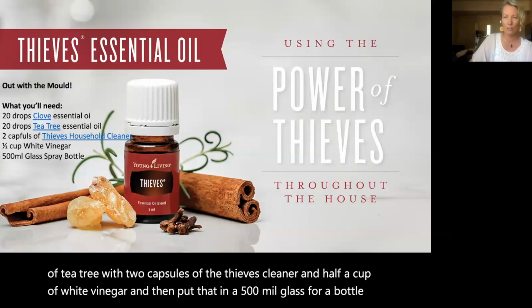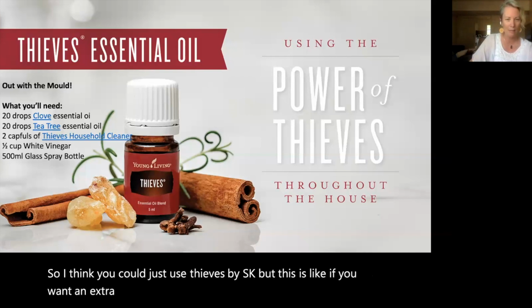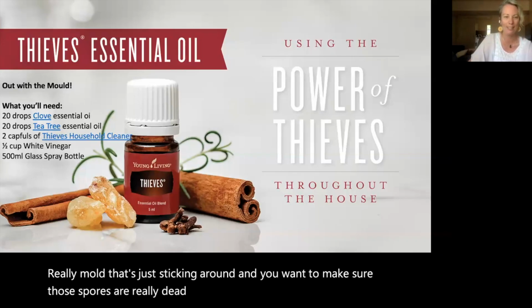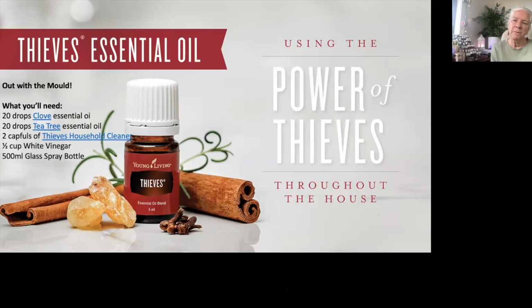So I think you could just use Thieves by itself, Kay, but this is if you want an extra strong one, I guess, for really, really mold that's just sticking around, and you want to make sure those spores are really dead. What do you think? Well, yes, I would agree. I generally just use the Thieves cleaner here because we do get a bit of mold, but it's not as prolific as it would be, I imagine, up where you are, Mel. But I think adding the tea tree would be very good, and making it concentrated with extra clove as well.